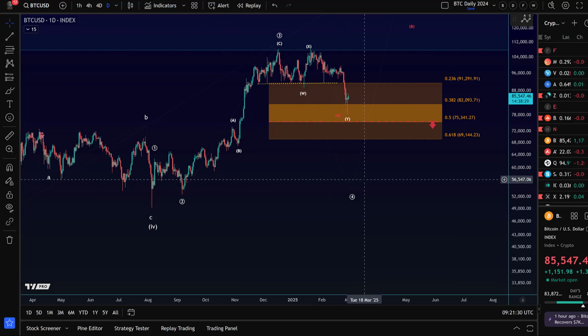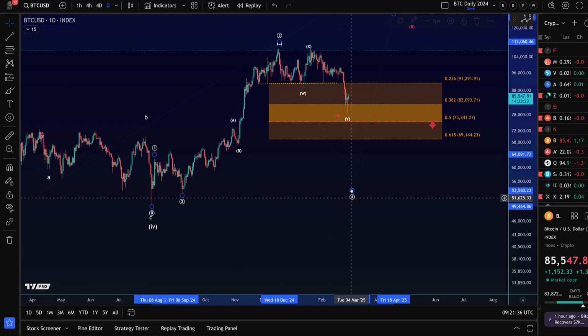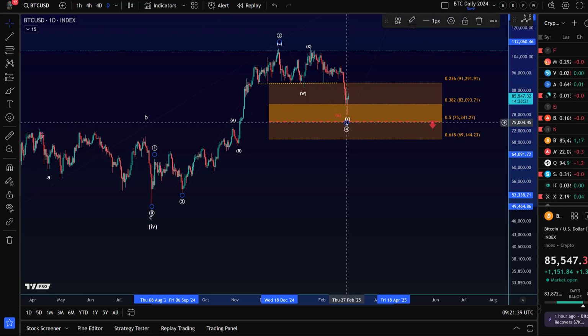The wave 4 wouldn't go down that much. I'm just saying this is not an invalidation point, that 69K level. I want to avoid people thinking, but you said the bullish count is invalidated below 69K. No, it's not. It just becomes way less likely. Probabilities are dynamic. It still technically has the chance to recover. But we're not even there yet.